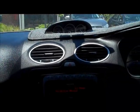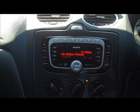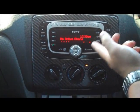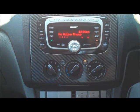Down through the centre, it's contrasted really nicely with the dark carbon fibre look. Is fitted with the full Sony head unit there, which integrates a 6-stack CD player and also has the factory Bluetooth fitted there as well. It is MP3 compatible as well.